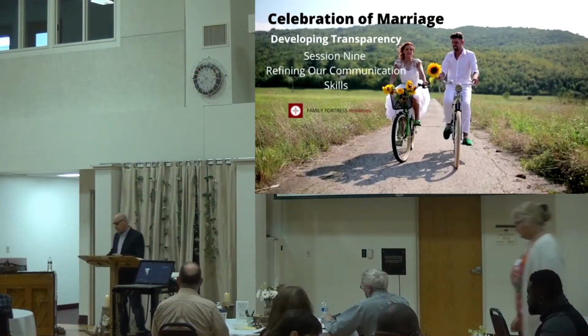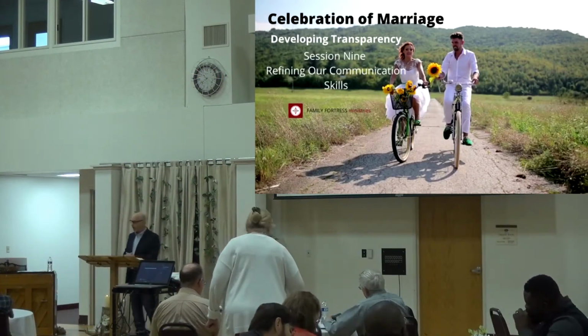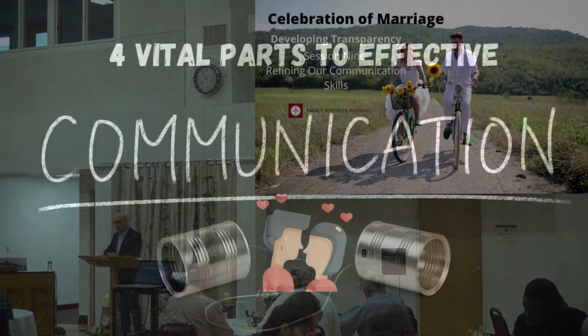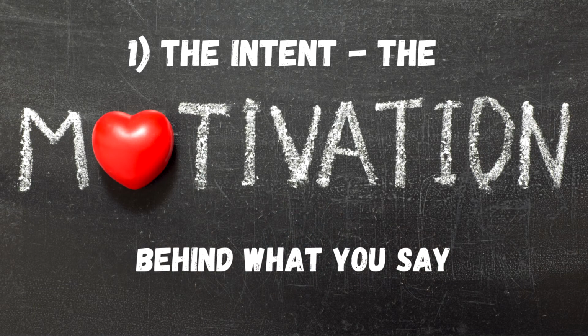I want to deal with something very practical in this fourth area that promotes transparency, and that is refining our communication skills. Research shows that there are four vital parts to effective communication. The first is called the intent. The intent is the motive behind what we say.